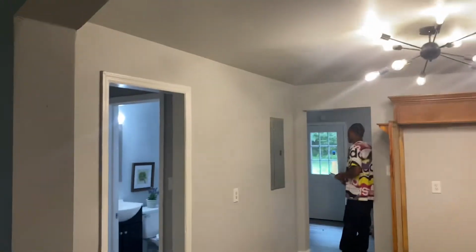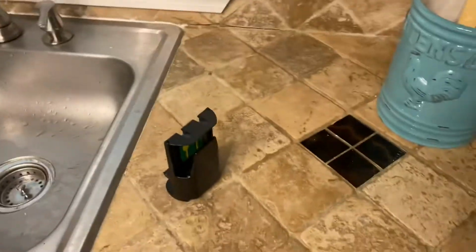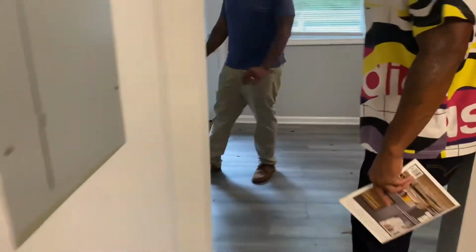Kitchen area. Stone countertops and backsplash. The fixture. Full bathroom. Nicely remodeled. Pantry.